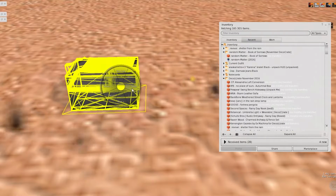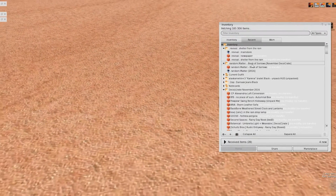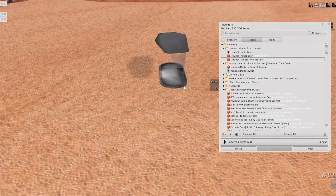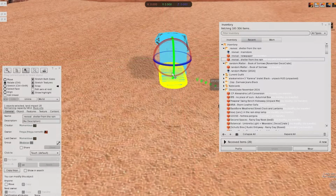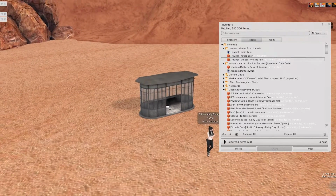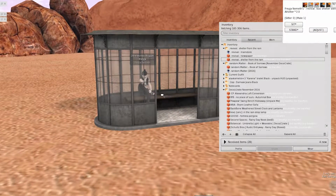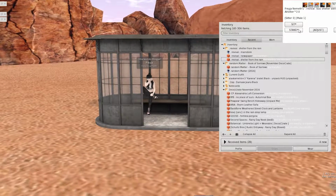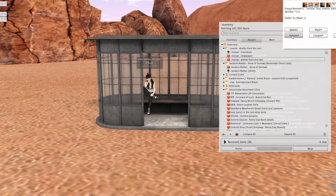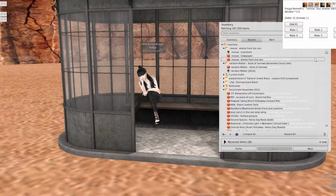Unpack that. And here we have Shelter from the Rain and a newspaper. That's the items in here. Rez that out. We have a bus shelter, quite nicely done, I think. And I'm thinking, yes, it does come with poses, as I'm floating in the air at the moment. Oh, I'm on a male pose, that would explain it. There we are on a female. We have 5 female, 5 male, and some couple poses as well.